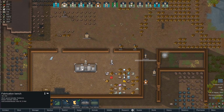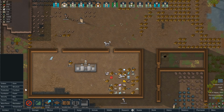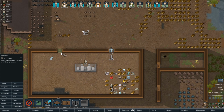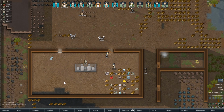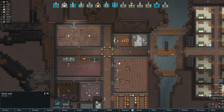And what I'm trying to do... Oh, we have a work speed penalty. Let's go ahead and put a door back on here, and a wall. So I'm going to have people work on this until we have enough components to build the new one up over here. But the rest of the base looks pretty nice.